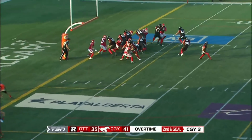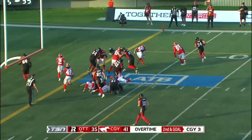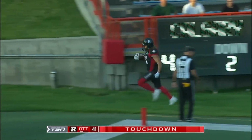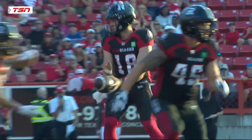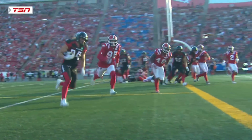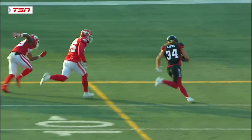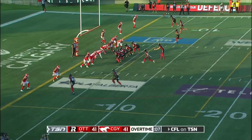Second and goal to Calgary 3. Handing it off to Litre. Finding the edge. Touchdown, Red Blacks. Second touchdown for former Stampeder Milanovic Litre. And it puts Ottawa into a 41-41 tie and a chance to win it on a 2-point convert try coming up. This is for the win.